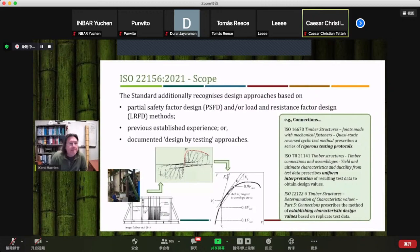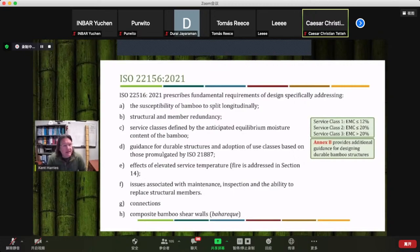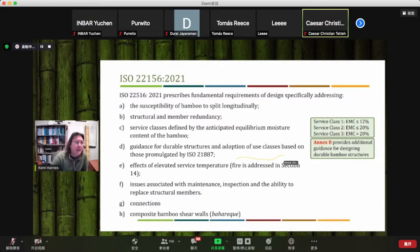There are many, many features of 22156. I want to highlight a few of them here relatively briefly. The document prescribes fundamental requirements for design, and it specifically addresses a number of issues, some of which are relatively unique to bamboo. The first one, the susceptibility of bamboo to split longitudinally. We all know bamboo splits. There are a number of clauses within this document that attempt to address that and to mitigate the issues of splitting and to address them when they do occur.